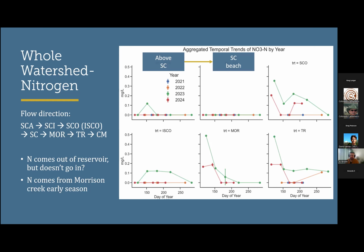Interesting, right? But all of a sudden, we go to the dam, and at the outflow of the dam, we have some seasonality trends going on, where we saw in the early season some nitrogen coming out, and then it goes down, and then it comes up again.